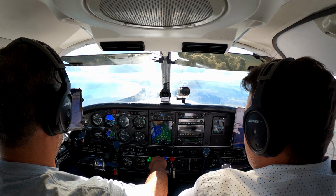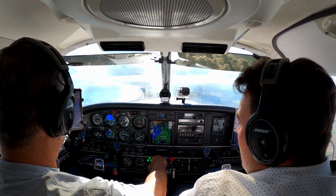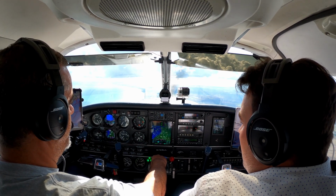Golf Mike Lima's downwind, hopefully for a touch and go, and then request a right turn out for return. Golf Mike Lima, report final number 1, and the Fox has been cleared away from the runway now.